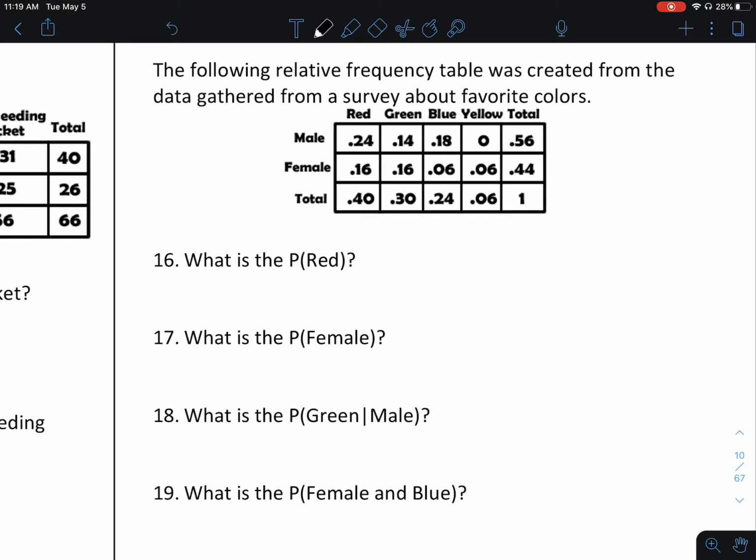What's the probability of getting a red? 40% chance of getting a red. If you wanted to go like pure, you would say 0.40 divided by 1, which is still 0.40. What's the probability of choosing a female at random? 0.44.